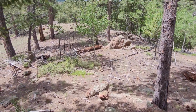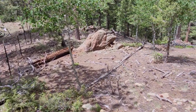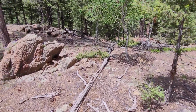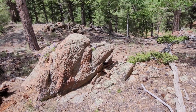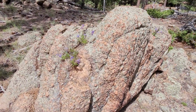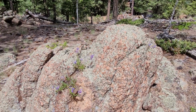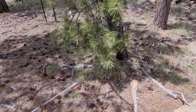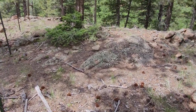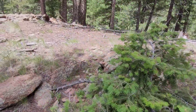The rest of this will just follow the fence line back and just kind of take a look at. This is what I was fascinated with yesterday. This big honking rock comes out of nowhere. You get these delicate columbine flowers growing right out of the rocks. Boy, if anybody needed some firewood, this would be the place to come get it. We've got lots of it laying around.